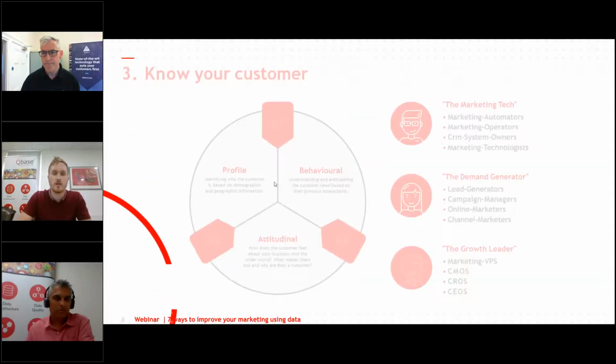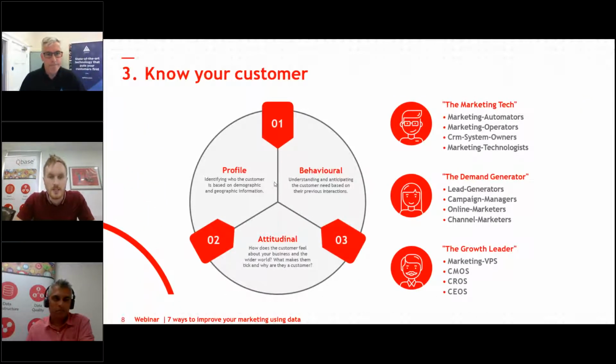So now we have our data connected and it's accurate. Our next step is to use it to understand our customers better. Your data can help you understand who your customer is, what they like and dislike, their attitudes and behaviors, and more. By segmenting your customers based on this data, it allows you to build personas representing different customer groups.